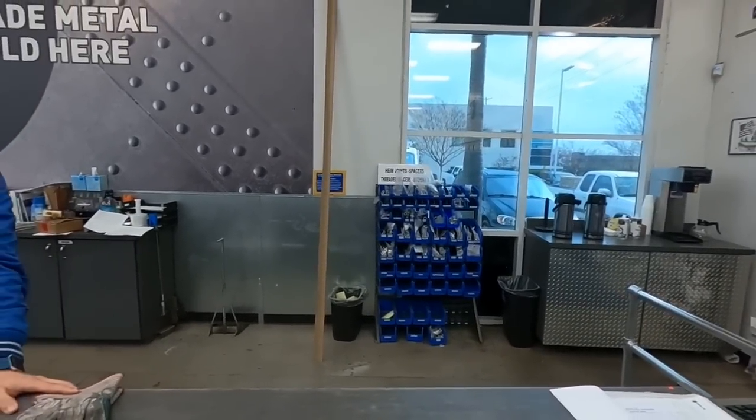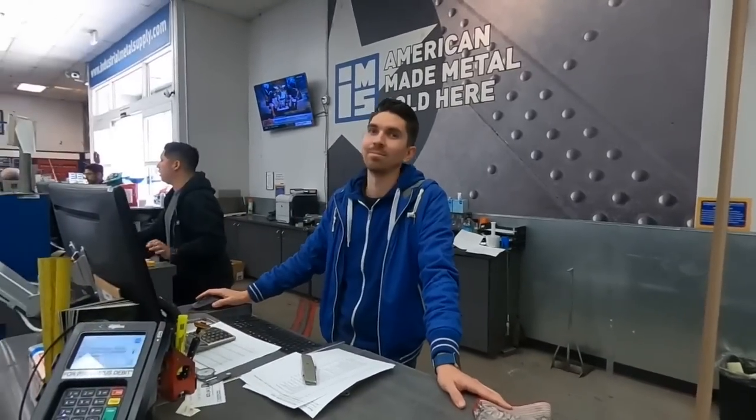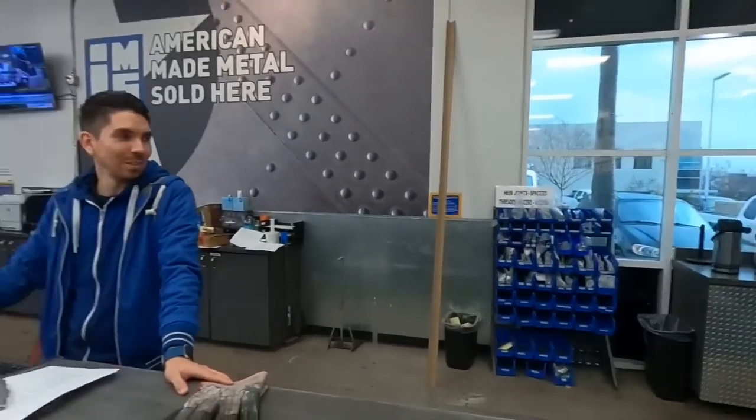Threaded bushings and Heim joint spacers and a bunch of other stuff. You guys stepped it up. You guys have had this stuff for a while, but it's pretty rad. Here's all their different materials again.